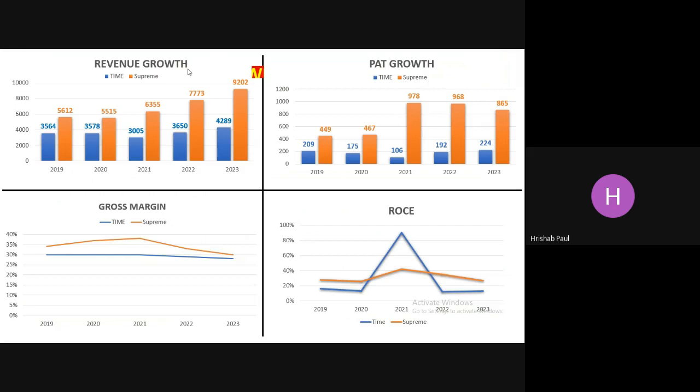This is mainly because Supreme's product portfolio is vastly superior in comparison to Time. It sells a lot of products in comparison to Time. Time sells limited products, and the product portfolio of Supreme is many times bigger than Time. So this is also one of the reasons.